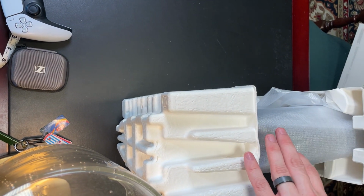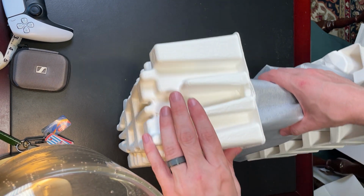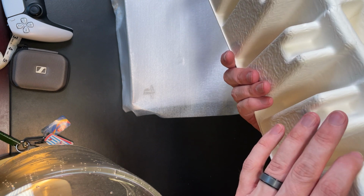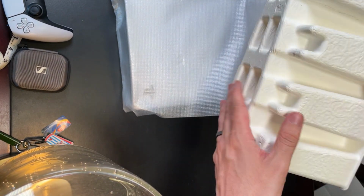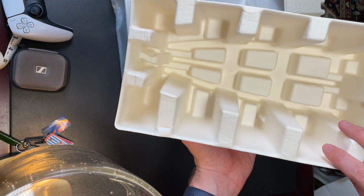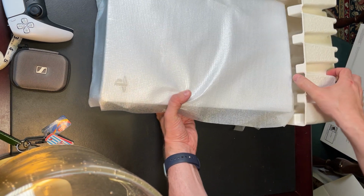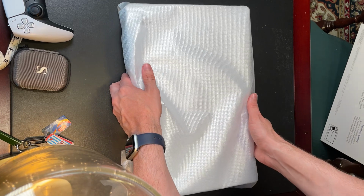So that's going down there. We're accumulating quite a pile. Wonder if this was recycled. I'm sure it's recyclable. Soft texture. It's pretty heavy. And very custom shaped. Oh, this is the heart of it. Oh, it's a little bit heavy.